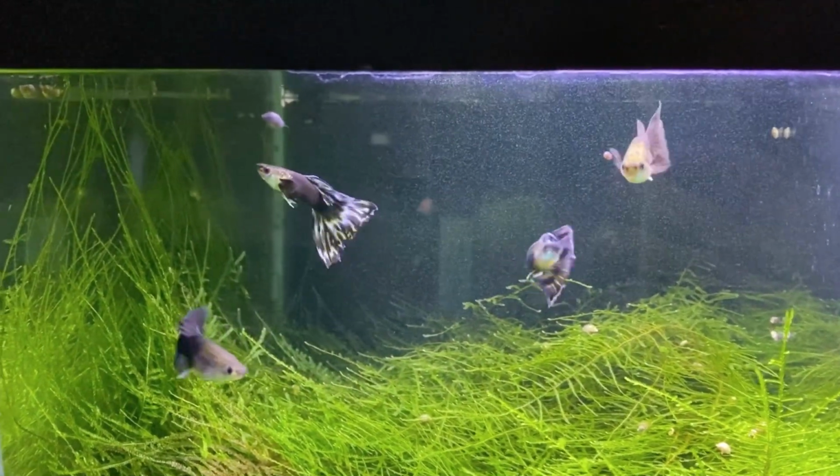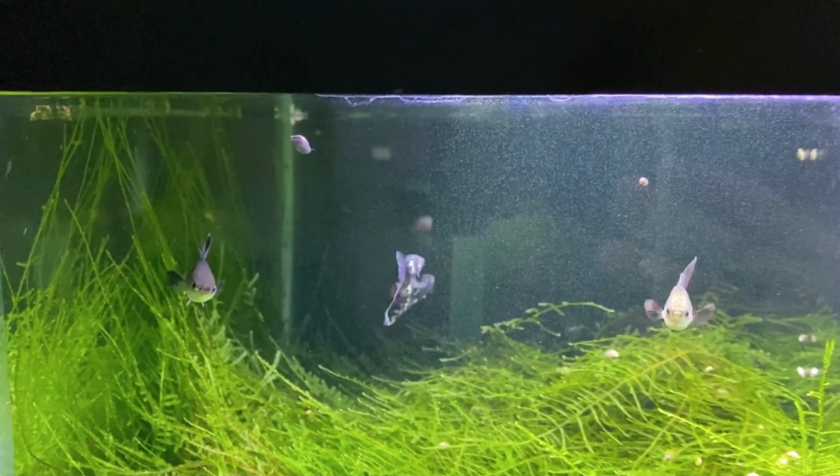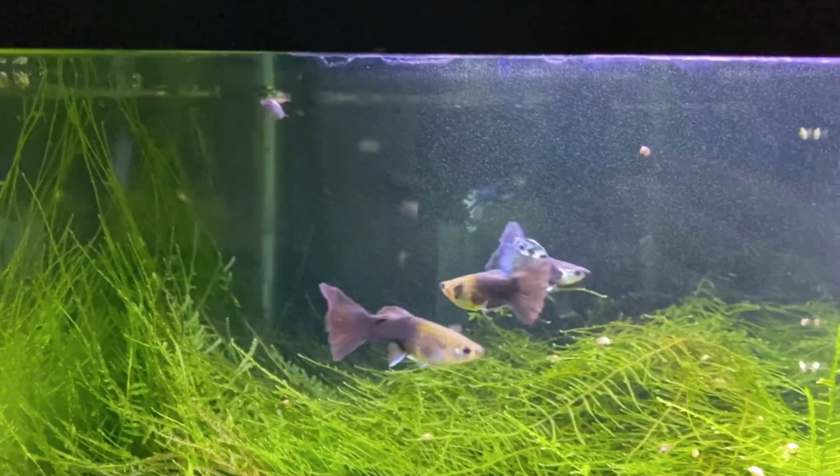Here are a couple breeding pairs of some half black AOCs. Have one yellow and one purple male in the tank. Looking forward to what the fry look like for these guys.